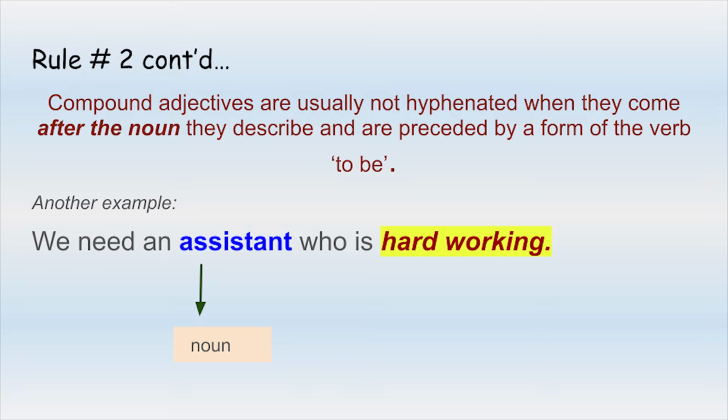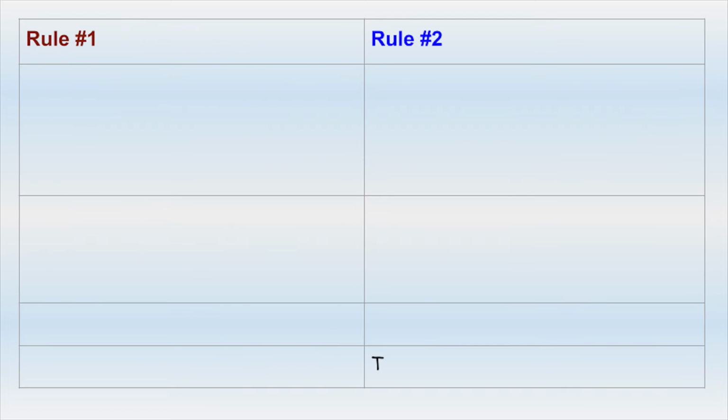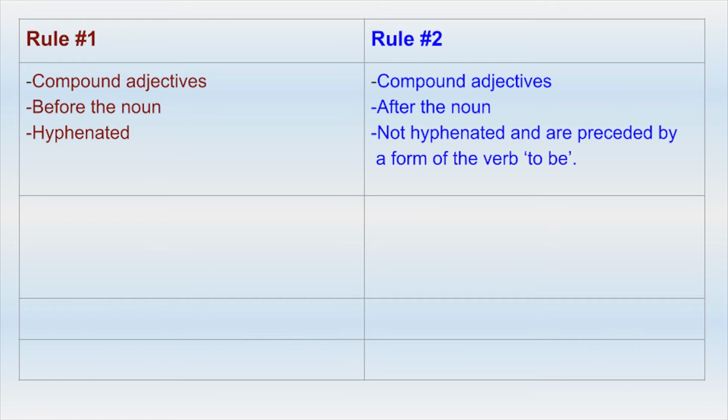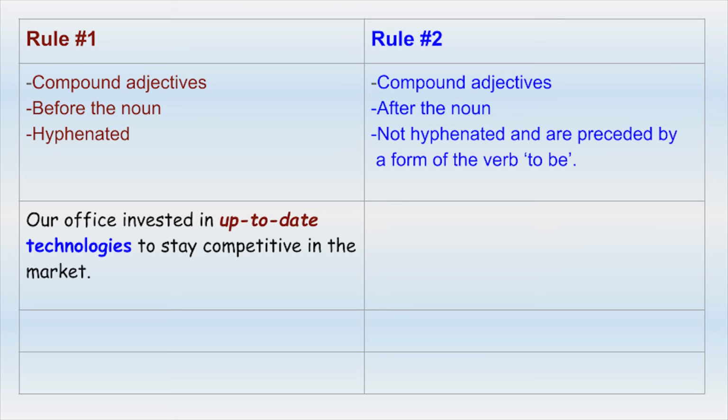To recap, let's look at these examples side by side. Remember, in rule number 1, the compound adjective comes before the noun and we use hyphens between the words. In rule number 2, the compound adjectives come after the noun. They are not hyphenated and they are preceded by a form of the verb to be. So let's look at the examples now.